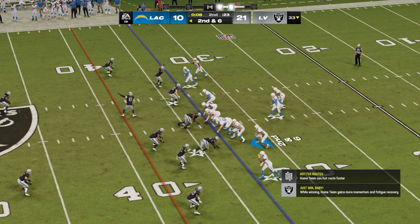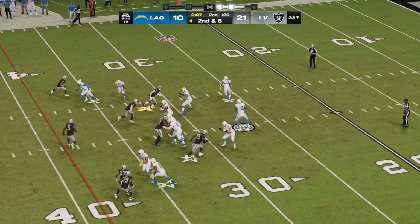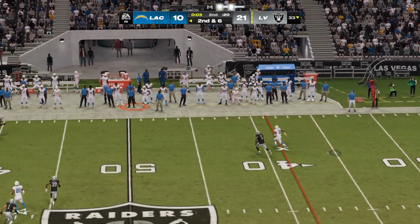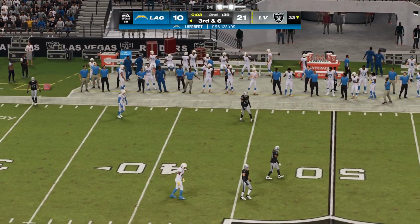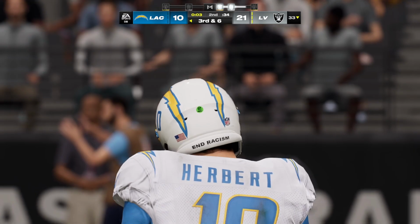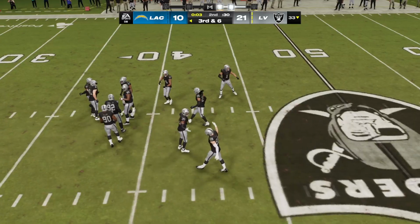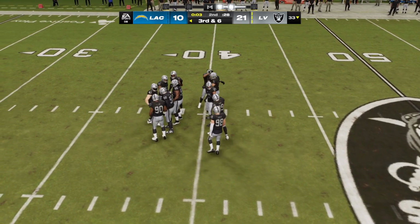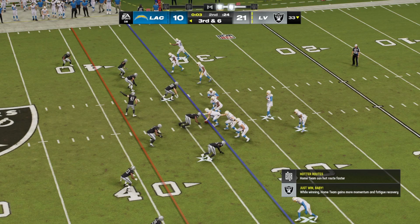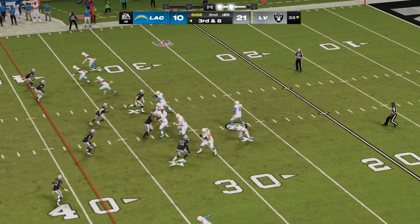Now a 2nd and 6. Back to throw here, Herbert. That to the right sideline, and it falls incomplete. So many times we've seen him try to escape the pocket and do something with his legs, but in this case, the pressure was too intense, and he made the wise choice to just get rid of the football and make sure no one was going to get it. And unless this is a quick incompletion, this is likely the last play here of this first half.